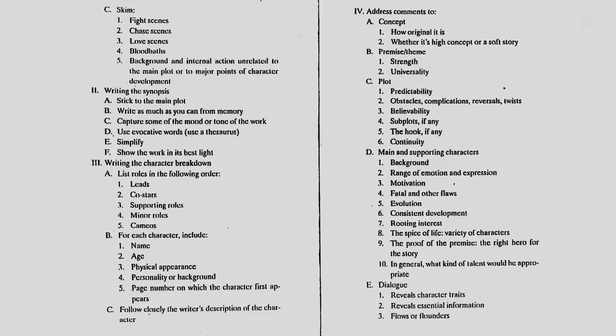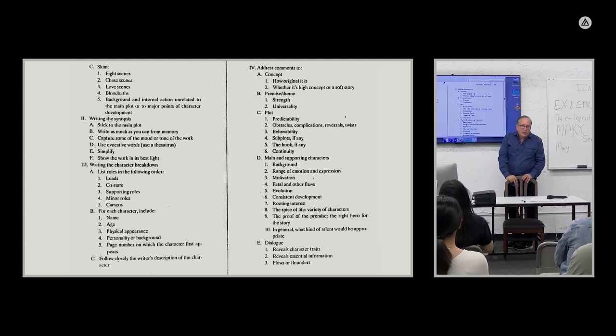Premise or the theme. Is it a universal theme? We're interested in that, right? Two people struggle through a marriage after their son dies. That's a relatable story. Maybe even if it hasn't happened to you, you kind of get it. Does it feel like it has a strong premise? The plot: is it predictable? How many people have seen a movie where you thought to yourself, I know what's going to happen next, and it happened next? Okay, that's not a particularly interesting thing that we want to see.